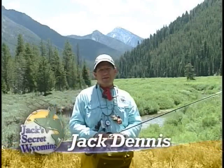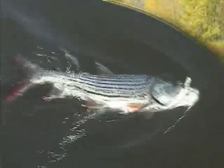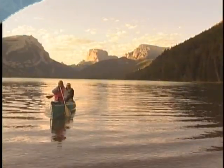Being a professional fly fisherman has given me a passport to fish all over the world. I get asked, where's your favorite fly fishing spot? That's an easy question. It's right here in my own backyard in Wyoming. I've been a fly fisherman for over 50 years. I've been in the business of teaching people to fly fish for over 40 years.